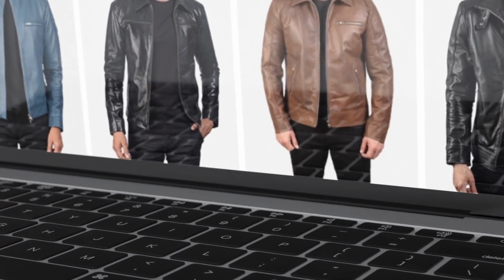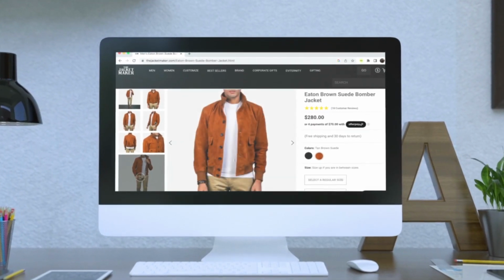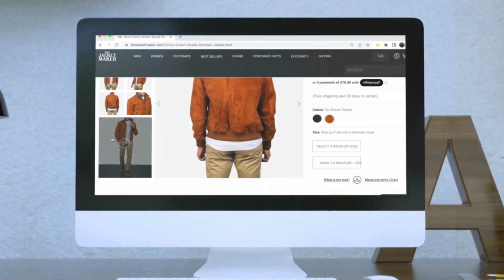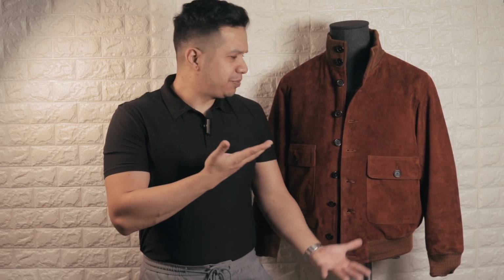So I was torn on what style jacket I wanted because they have a wide selection, but I ended up narrowing down my choices until I eventually chose their Eton suede jacket. It's like a hybrid of a bomber jacket and a cardigan sweater. I also like the button closures, which is a nice change from zippers. But yeah, I chose this because I felt like I can do a lot with this in terms of styling.